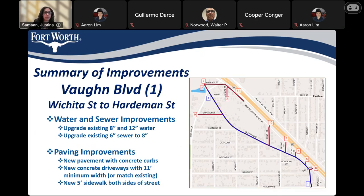So the water and sewer improvements will be upgrading the existing 8-inch and 12-inch water and upgrading the existing 6-inch sewer to 8-inch. Paving improvements will be installing new pavement with concrete curbs, new concrete driveways with 11-foot minimum width. If the existing driveway is greater than 11 feet, then we will match existing. And that goes for all of the driveways throughout this project, the new driveways, and we'll be installing 5-foot sidewalk on both sides of the street.